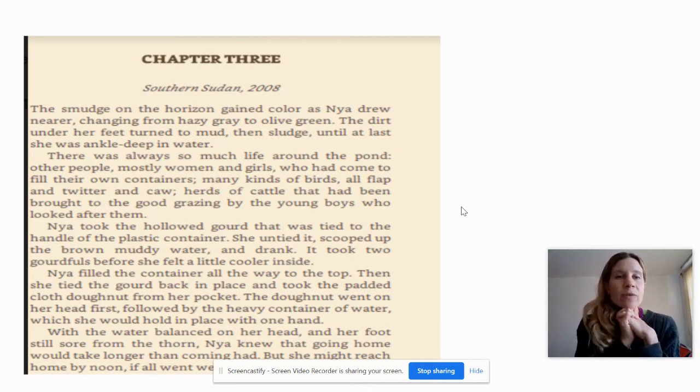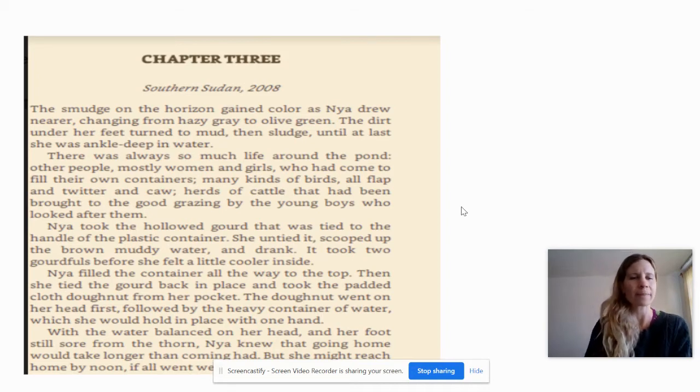The smudge on the horizon gained color as Nya drew nearer, changing from hazy gray to olive green. The dirt under her feet turned to mud, then sludge, until at last she was ankle deep in water. There was always so much life around the pond. Other people, mostly women and girls, who had come to fill their own containers. Many kinds of birds, all flap and twitter and caw. Herds of cattle that had been brought to the good grazing by the young boys who looked after them.